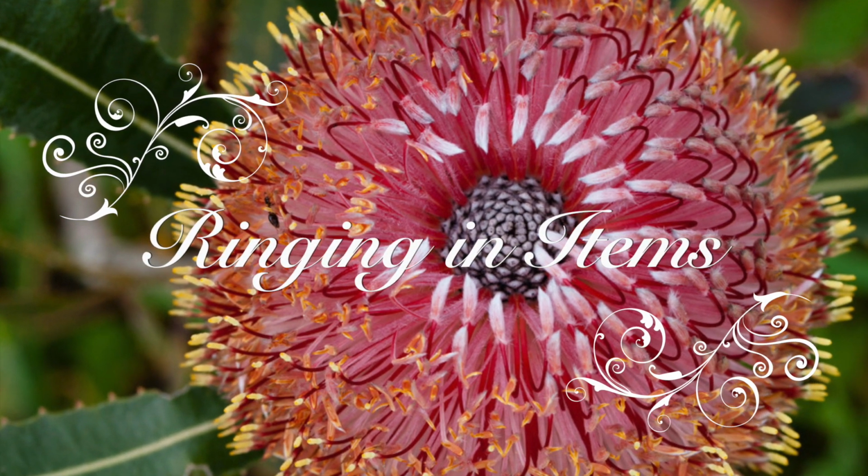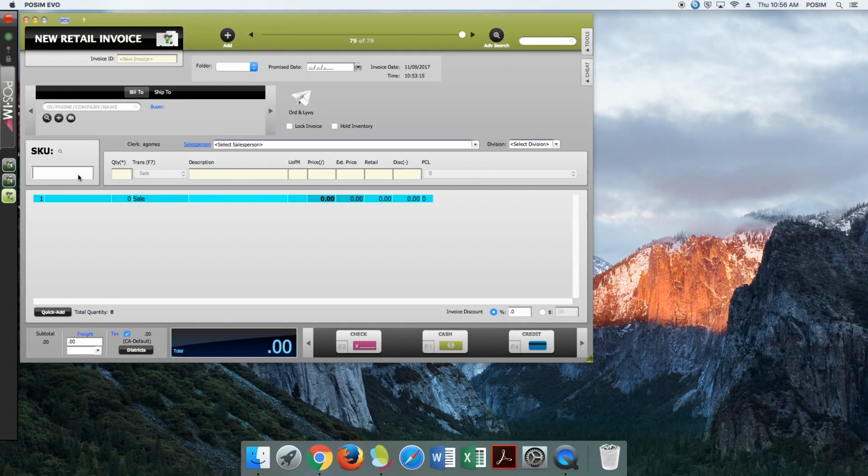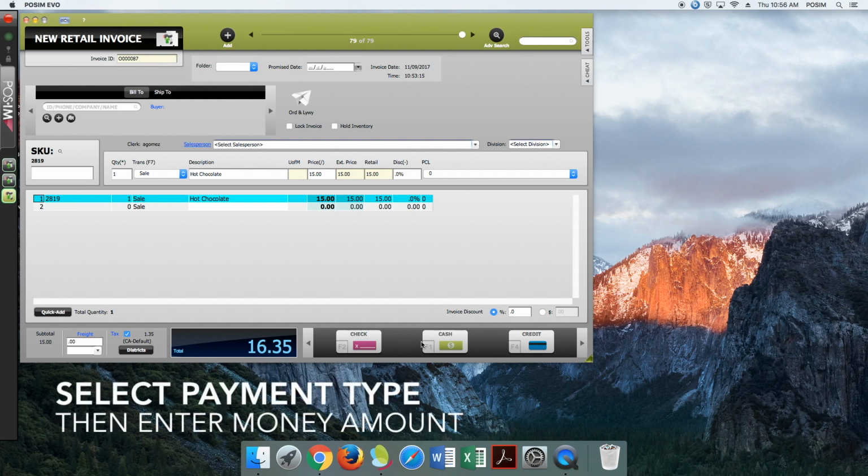We're now covering ringing in items. There are a few different payment types people can use. They can use check, cash, credit, and then we also have some other options: credit slip, coupon, and gift card.